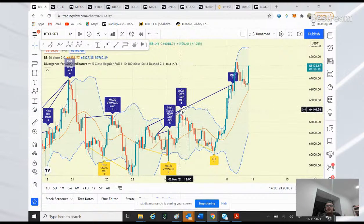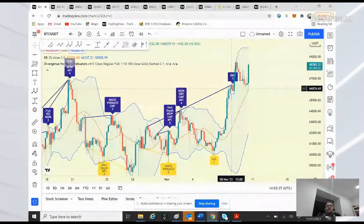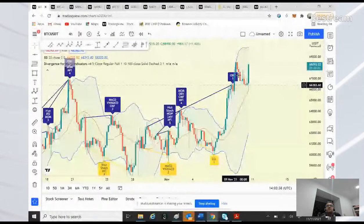And when we saw this number of divergences, it means the price is going to come down, especially if it's outside the band. Even here you can see we had the OBV divergence. We came in, but it still wasn't enough to keep the price low. So the price was still going high, but as soon as it got there, we saw the price coming lower.